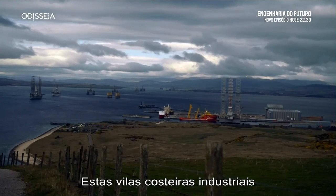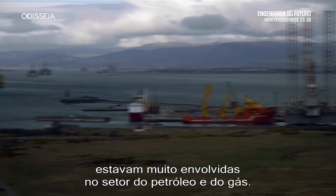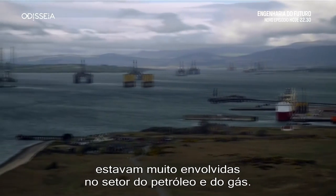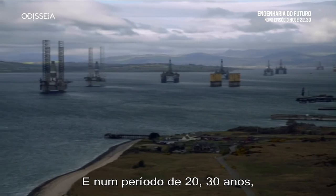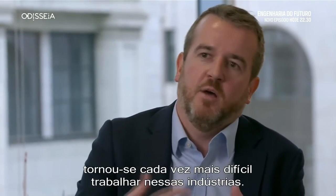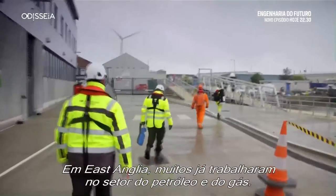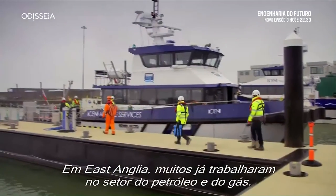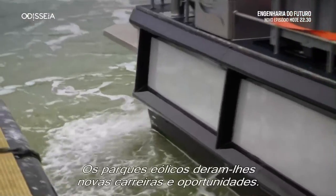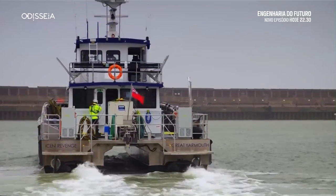But as well as providing affordable low-carbon power, the offshore wind industry is replacing fossil fuels in other ways. These industrial coastal towns were previously very engaged in the oil and gas sector. And then over a 20, 30-year period, those industries started to become harder and harder to work in. Many in East Anglia used to work in the oil and gas sector. The wind farms have given them new careers and opportunities.